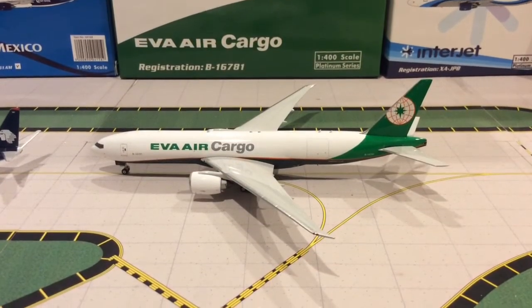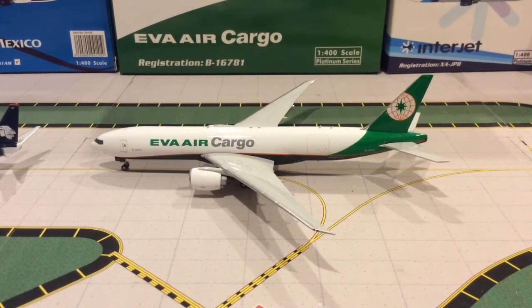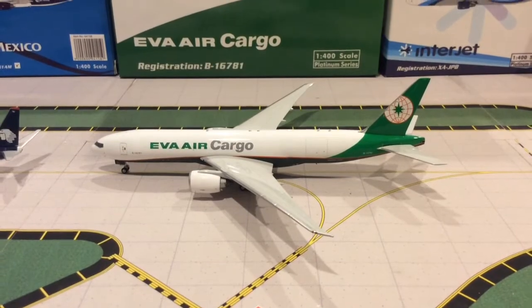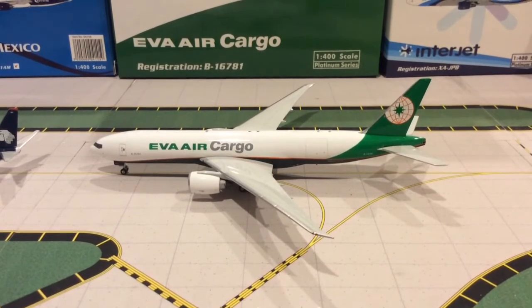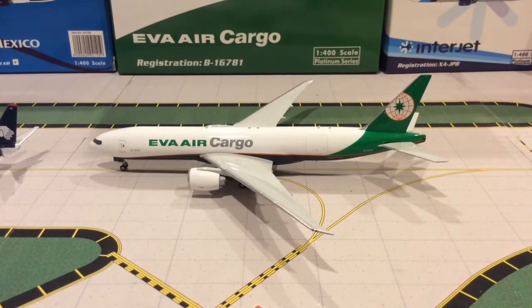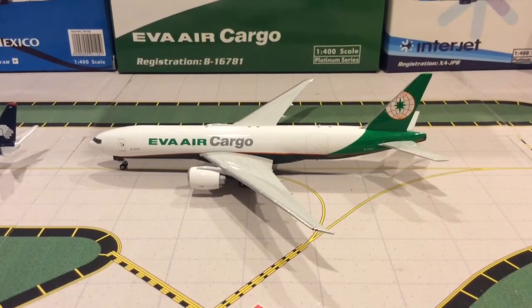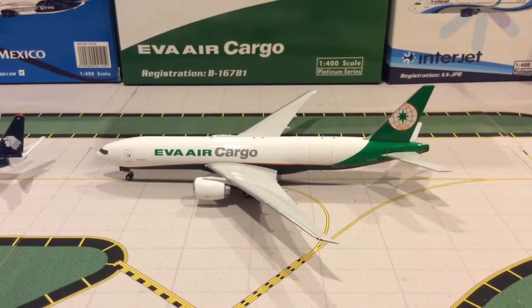Next, we have EVA Air Cargo from Phoenix, 777 freighter. Registration is B-16781. As soon as I saw this model, I knew I had to get it. I do collect cargo models. I did a video last year on my cargo model collection, but it has grown since. That was one of my first videos I ever did, but I will do another one with all the updated models that I have.